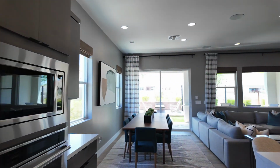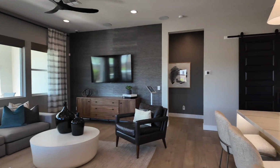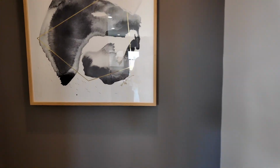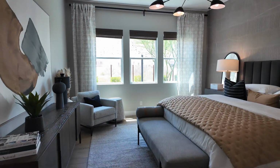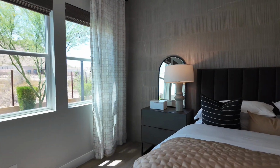Like I said, the other home we're at, the first one, that's around $1 million. And this one you can get into for $712. So if you're looking to be around that 700,000, 750 mark, this would be a great possibility. Now into your primary, plenty of depth, great usable space, and also plenty of natural light coming through those windows.